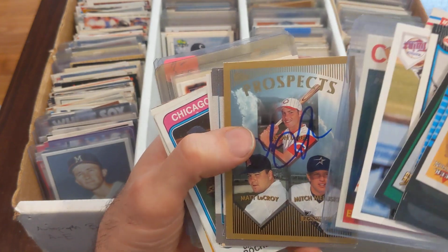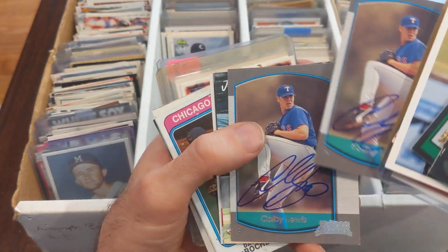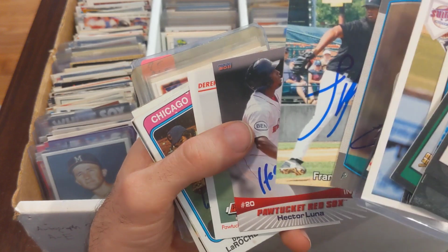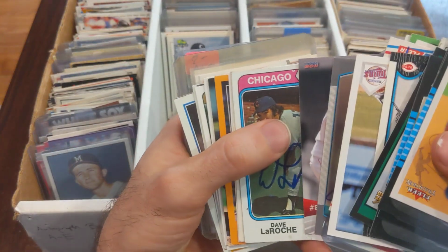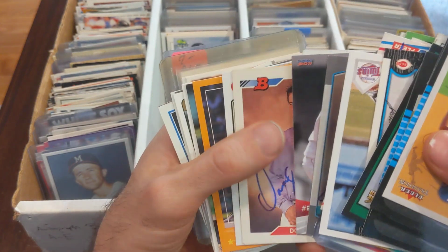Gary Guy, Eddie Eric, Hayes Haas, Jason LaRue. Don't know these guys. Francisco Liriano, man, he was real good for a while. I'm gonna look it up, but I'm expecting it to be a couple bucks. Dave LaRoche, nice. Doug Linton.